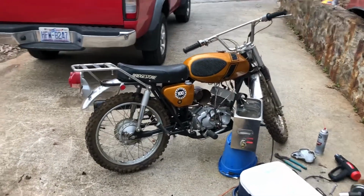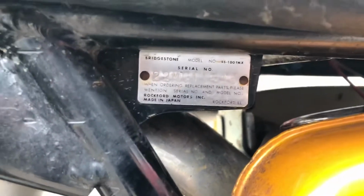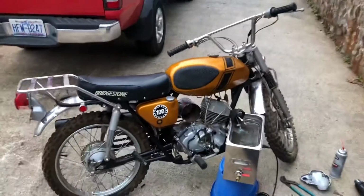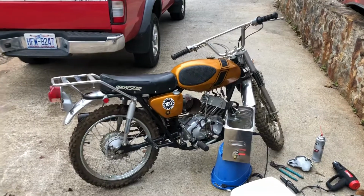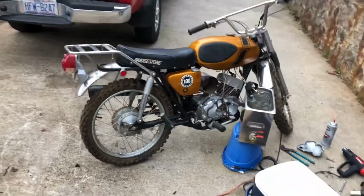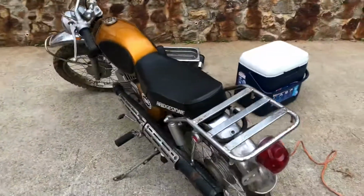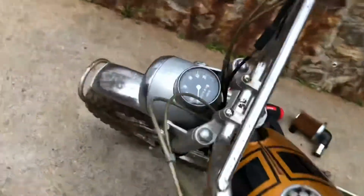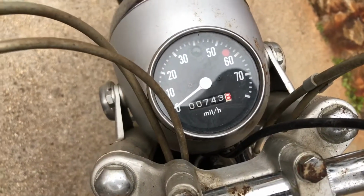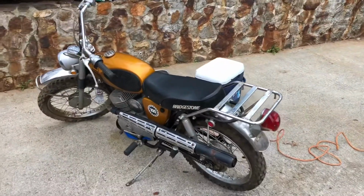Now, what is it? It's a 1971 Bridgestone 100 TMX. Bridgestone, the tire manufacturer, made some motorcycles in the late 60s and early 70s. And by all accounts, they're pretty good machines. So this is a 100cc two-stroke. It's in remarkably good shape, and the really interesting thing is it's only got 743 miles on the odometer. And judging by the general condition of the bike, I'd say that's probably accurate.